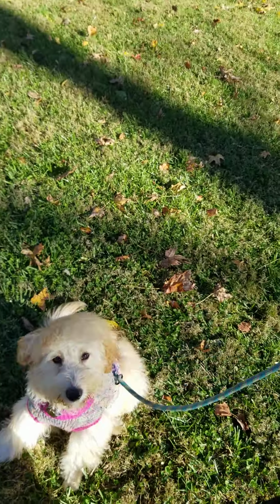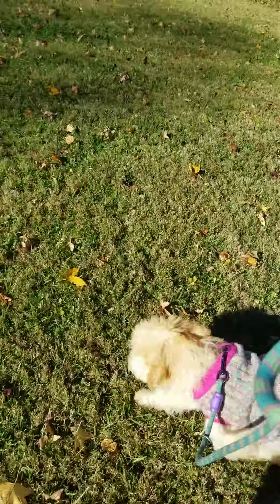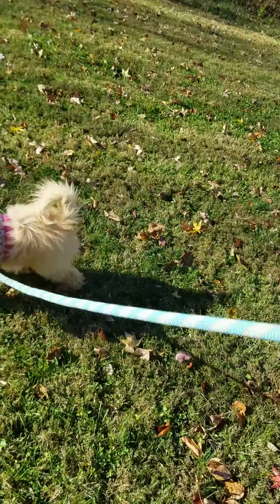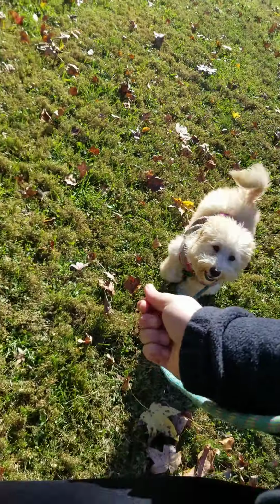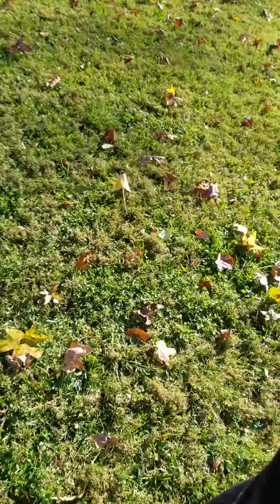So if she's pulling on you, come on, let's see if she'll do it again. Come on, good girl. I'm just gonna kind of let her get distracted. Not distracted enough. Come on, puppy. Whoop, she switched sides. Okay.